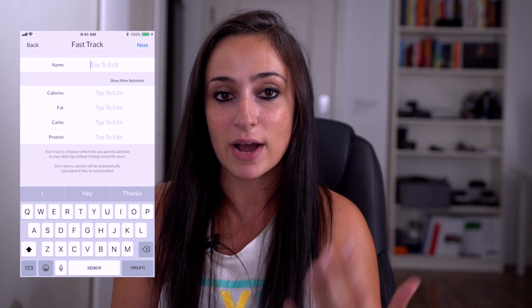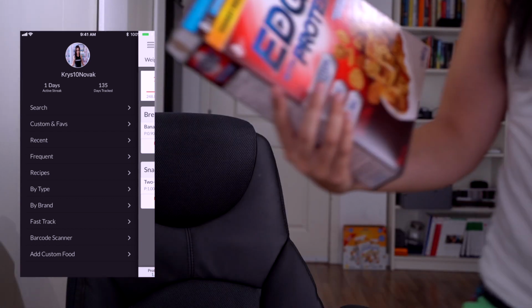So I've shown you the food library, I've shown you how to do recipes, but how do you actually add the custom food? There's 2 ways to do it. You can use the barcode scanner or you can add it in manually. So let me show you both. I'll show you quickly how to add it for Edge cereal. So first, the barcode scanner.